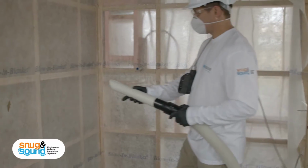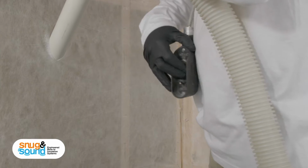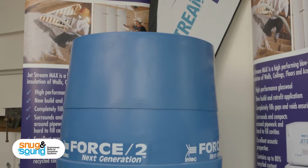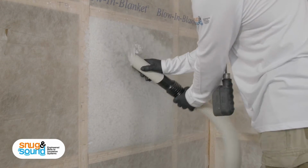For walls, a veil is attached to the framing and then the insulation is blown into the cavity at a high density. It easily fills around pipes, wires and other obstacles. This system provides a uniform coverage which is not found in other types of insulation.